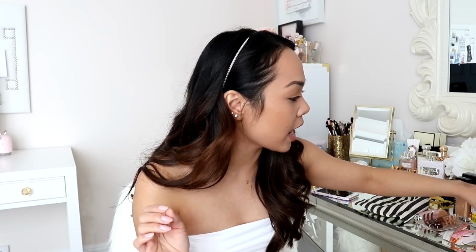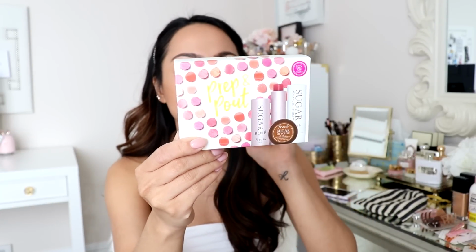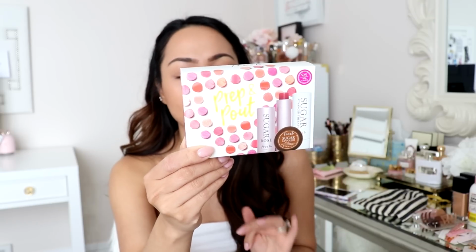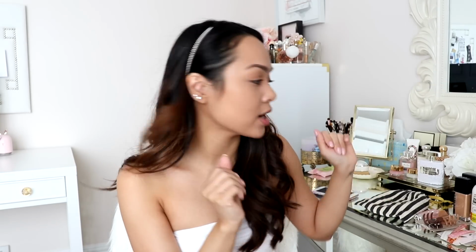Other things I purchased at Sephora. I really wanted this because I wanted to try the lip scrub, but I didn't want to buy the full size just yet because I wasn't sure if I would like it. So I ended up purchasing this little mini kit. It's by Fresh, and it has the lip polish, the lip treatment, advanced therapy, and the rose tinted lip treatment with SPF 15. So I'm excited for this. This was only $25. You can get 3 different things, so I can't wait to try that out.